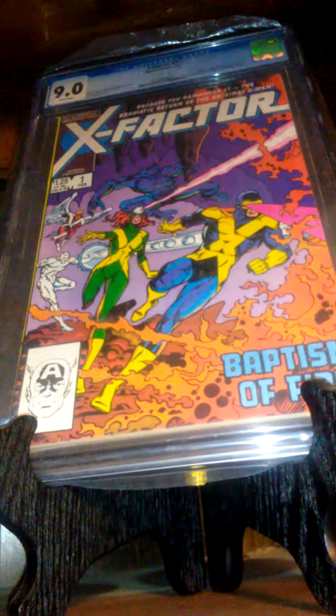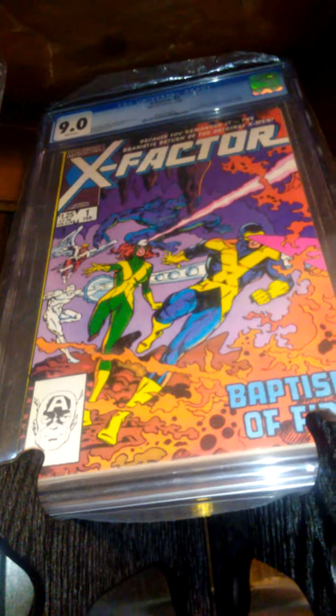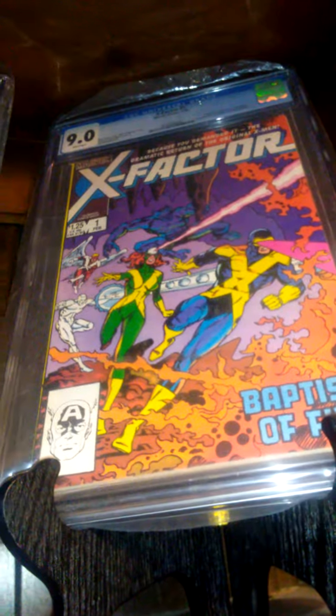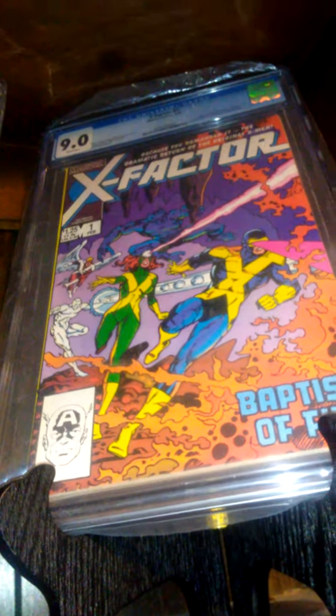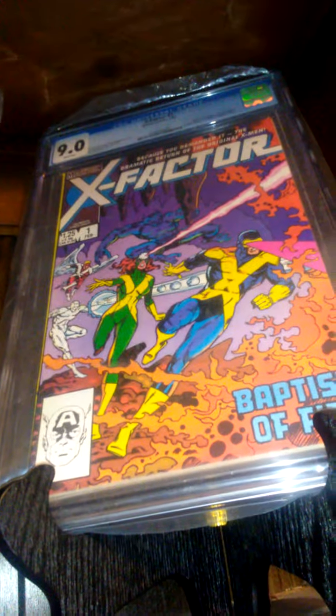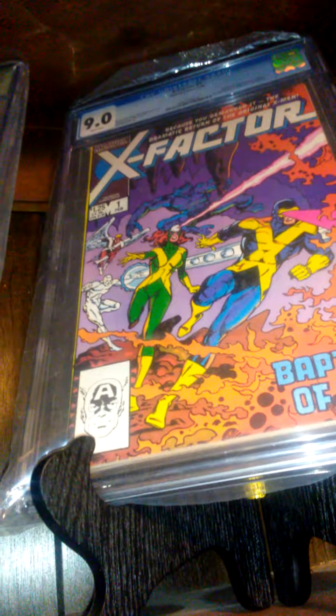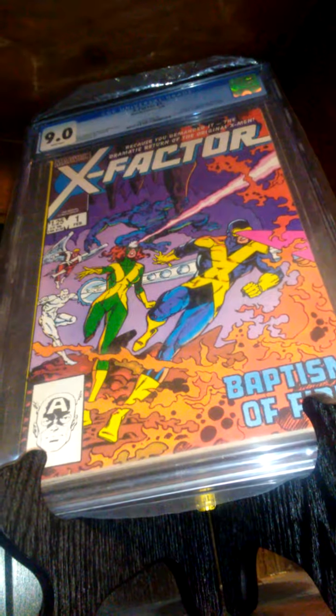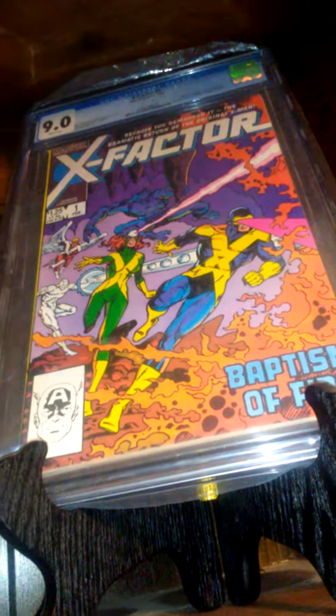And then up here is the first slab I ever bought. It's my X-Factor #1 in a 9.0. It's all the original X-Men back together for the first time. Love the cover, love the characters, always been a fan of them. And just had to pick it up when I saw it on eBay for the first time. I was like, okay, I don't have that anymore, but let me get that again.